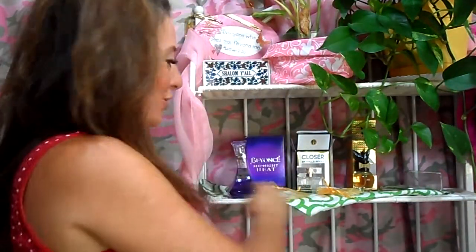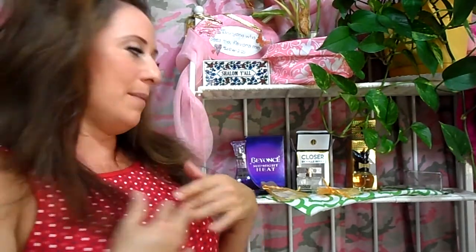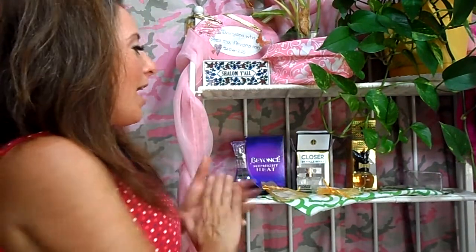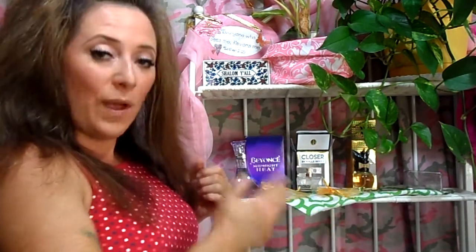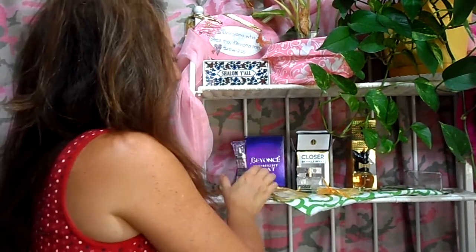And already, as you can see the lineup, I am doing a pre-holiday fragrance roundup. I am a fragrance junkie. Love it, love it, love it. Fragrance is your best accessory, in my humble opinion. Okay, let's get started. I've got these choices right here, and they run the gamut, from light to spice. So let's start with this.